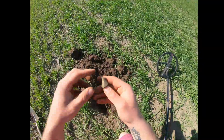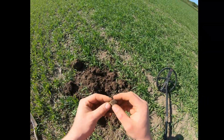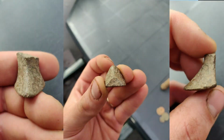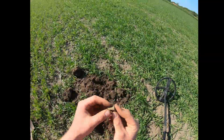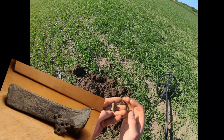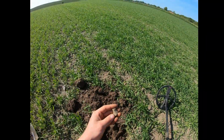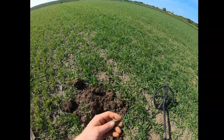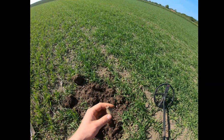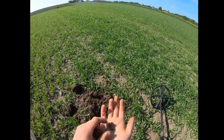Just now I found this. This is a real nice piece of bronze, I think. It looks like it had been a foot or something, maybe for a cooking pot or something like that. It's very nice. I found something similar one time. And if it's for a cooking pot, I believe it can be from the 1300s up to the 1800s, and most of the things found on this field are from about the 1800s and 1700s. So it's maybe around there. But it's a nice find. It's a really good find, actually.